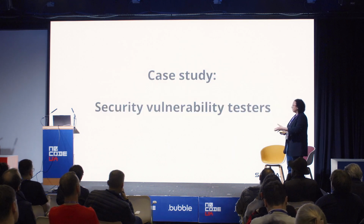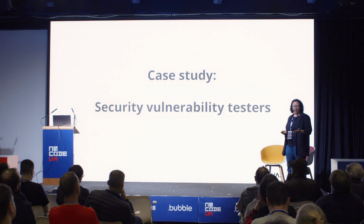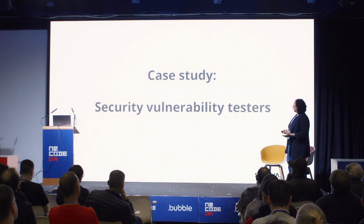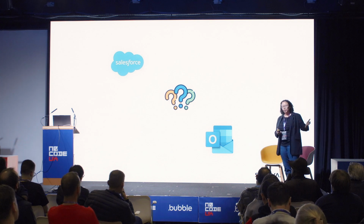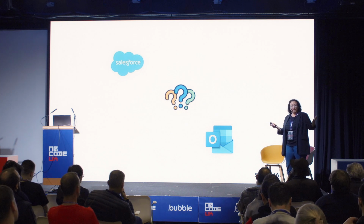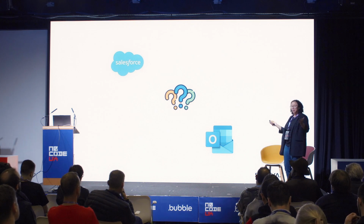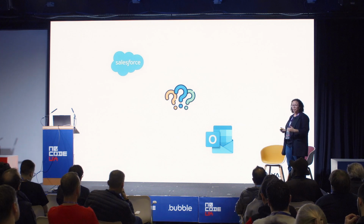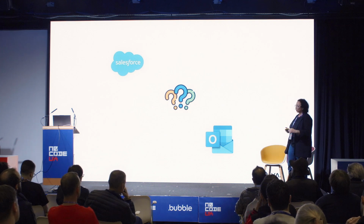So this first example is essentially white hat hackers, so security vulnerability testers. And this particular client that we've been working with had pretty much this tech stack, and I'll tell you what the question marks in the middle were. They had Salesforce for their CRM. They weren't using it very well. It was a typical situation where they put something in place because they thought it was a great thing to have. Other people may have recommended it to them, but they were actually using a CRM with a lot of functionality in a very, very basic way, spending a lot of money unnecessarily. So that was their CRM.